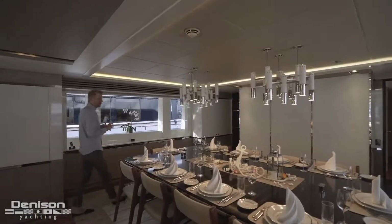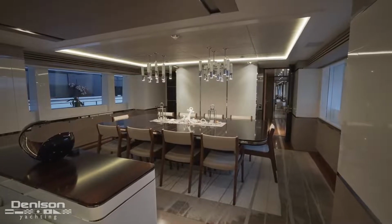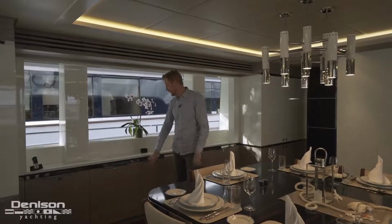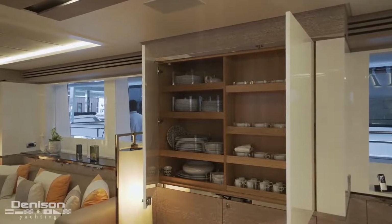Forward of the living area in the salon, we next enter the formal dining. A point of consistency that I've noticed on most Heesens is how they handle the storage when it comes to the formal dining area. Not only do you have the storage just underneath the windows, you also have banquettes of storage that are found outboard, just aft.